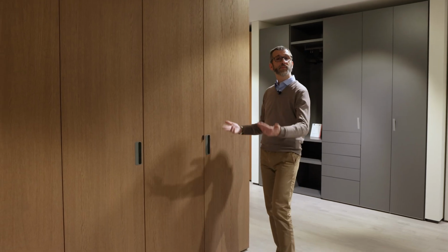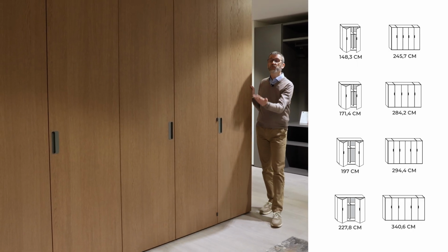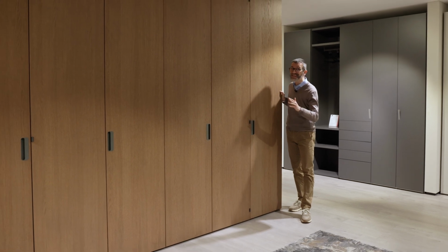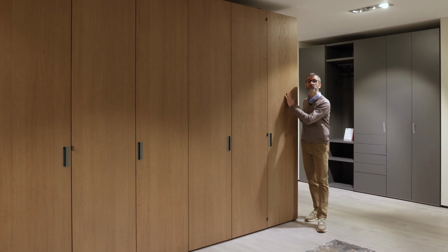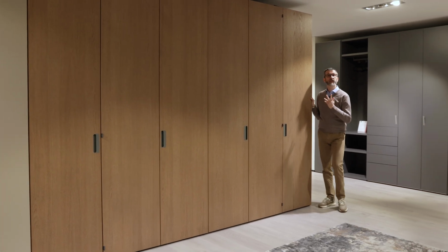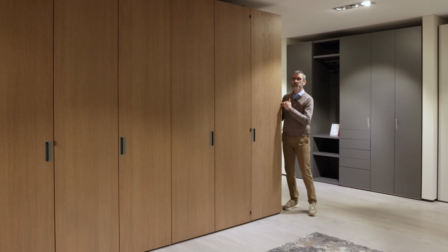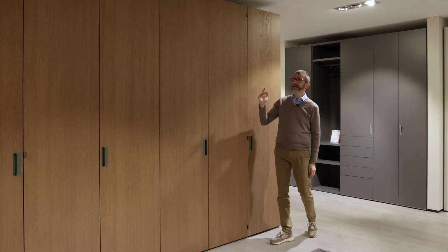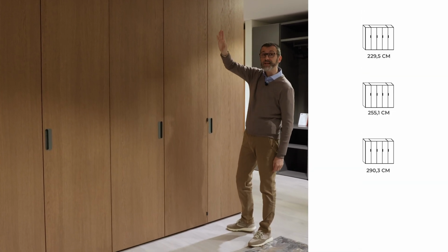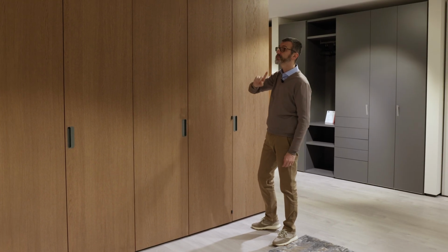So let's talk about dimensions. You can range between 148 and 340 centimeters. This is the 340. You cannot custom make it in width, as with all the rest of the doors of the Wide collection. Still, you can change its depth from 46 to 61, and you have multiple heights. You have 229, 255, which is this one. You have even the 290, and you can custom make it in height. So in this regard, it is very flexible.